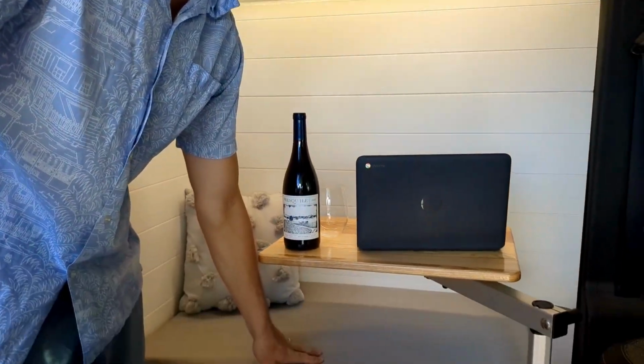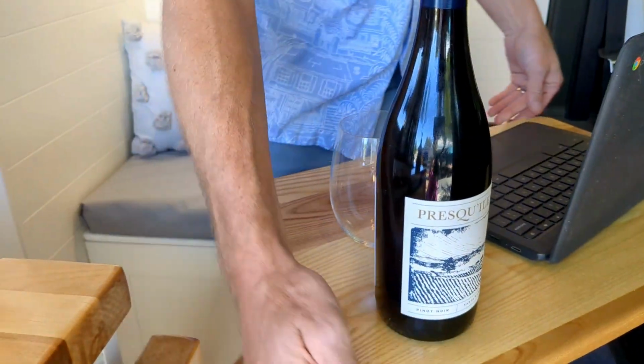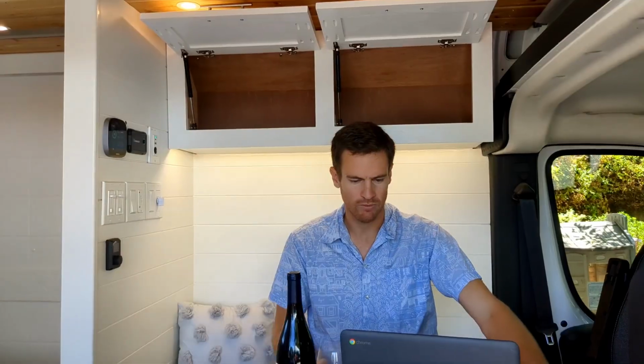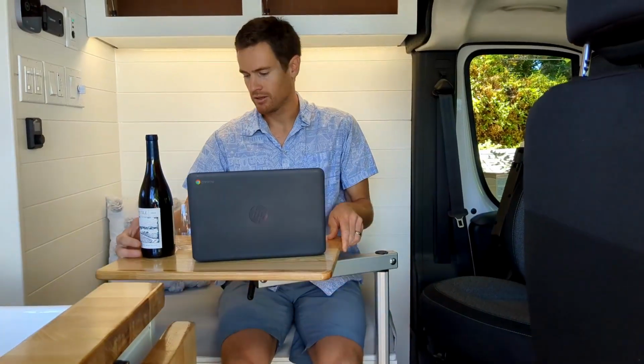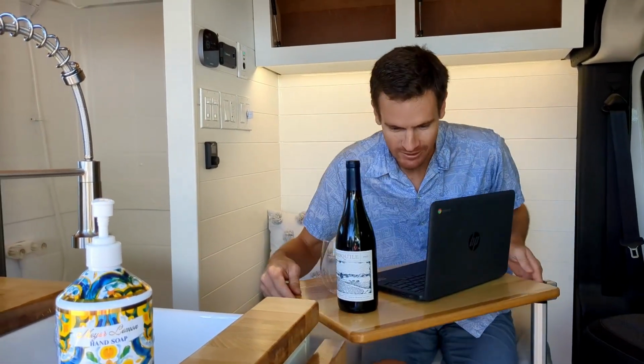The comfortable custom sewn cushion, the large storage ottoman for seating for at least 2 people, with a Lagoon swivel mount table, and you can swivel and adjust it however you'd like. Use it for both your driver, your passenger, or also use it for sitting here and enjoying a nice bottle of wine.